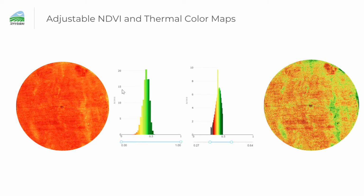This type of NDVI imagery is called our standard NDVI. And this is the tool you want to use if you're looking at temporal changes over the course of a season for a field, or if you're looking at the farm level and you want to see field health at the farm level, you want a standard scale like this.